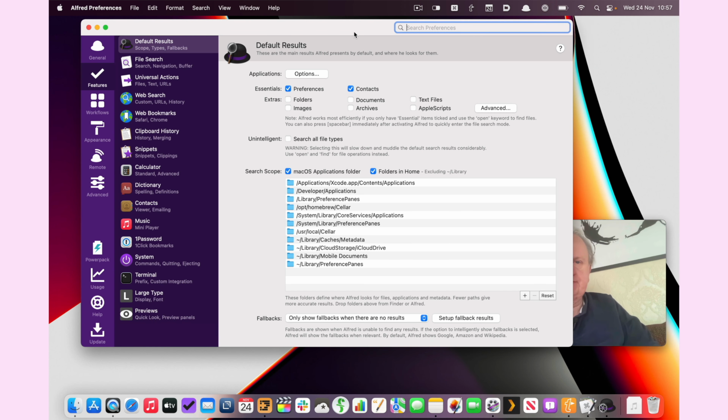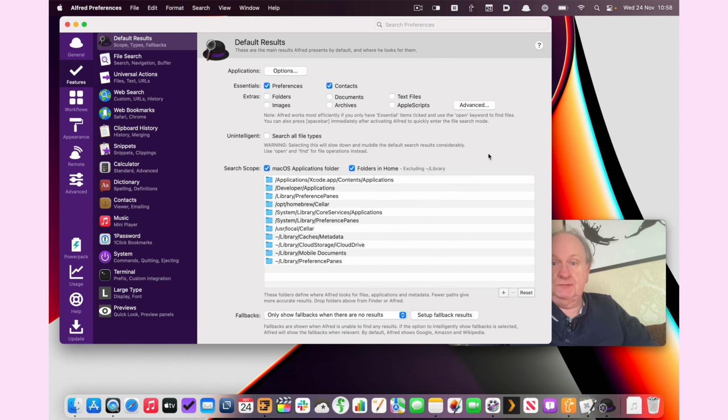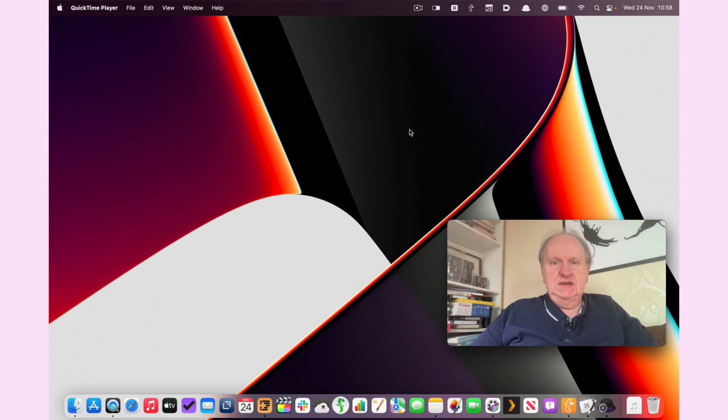Alfred is Spotlight Plus. Really, it lets me find things, search for things, kill apps that are going wrong, actually just force quit them from the keyboard, launch shortcuts. There's a clipboard manager. It is utterly ace. Love this one.